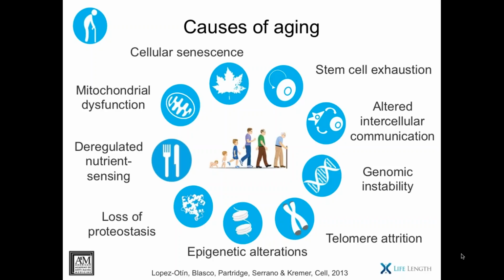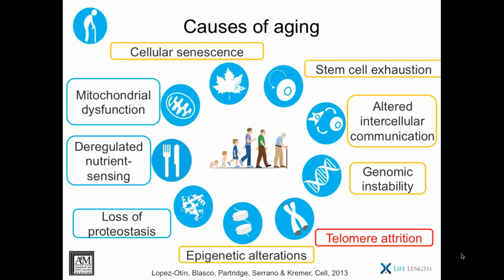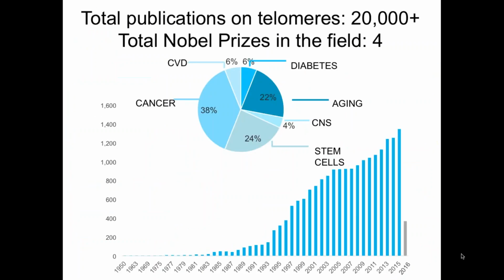So the causes of aging are many, but there seems to be one of these factors to which many of the others are inextricably linked, and that is telomere attrition, because telomere attrition drives cellular senescence, stem cell exhaustion. It drives the communication we have between cells. It can drive genomic instability, and it is dramatically affected, both positively and negatively, by epigenetics.